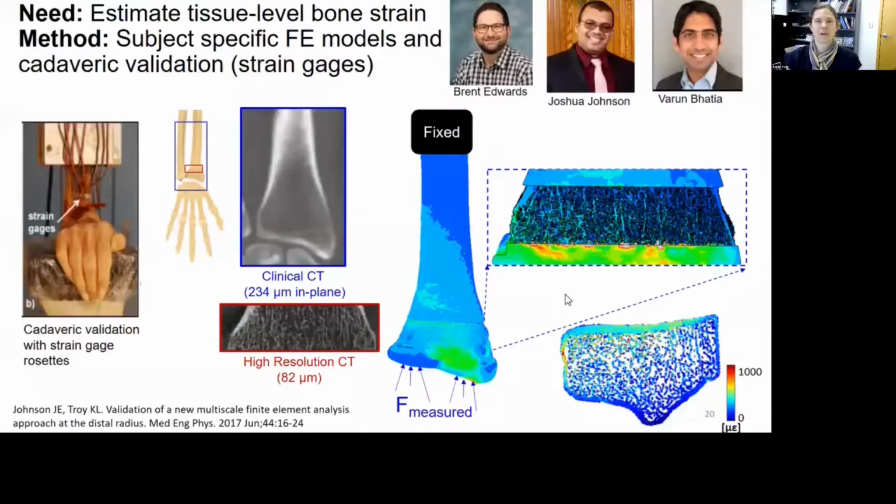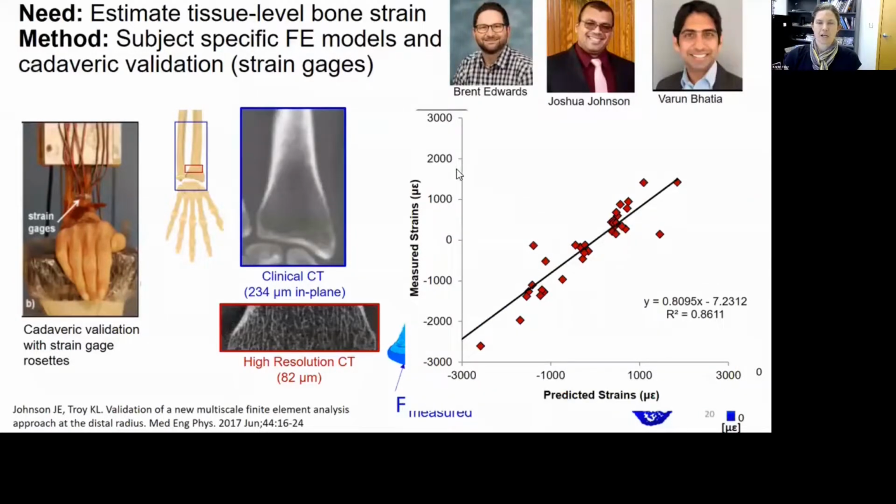Now, ultimately, to validate the model, you need to have a comparison with some sort of measured reality. And so in this case, we're comparing our measured strains with our strain gauges versus our predicted strains that we get with our models. And you can see in most cases, our models come out pretty good. We can typically estimate somewhere between, I would say, 86 to 90-ish% of the variance in strain.